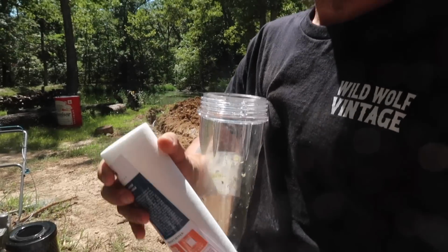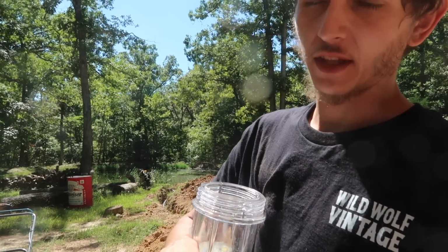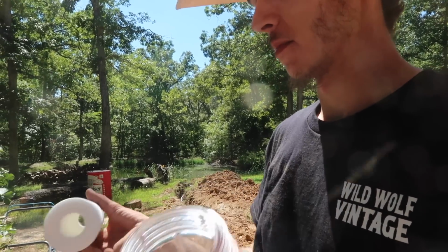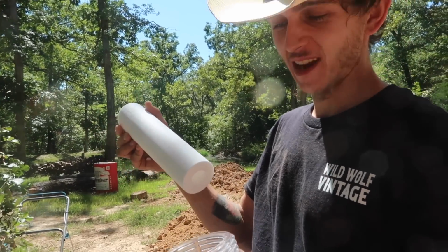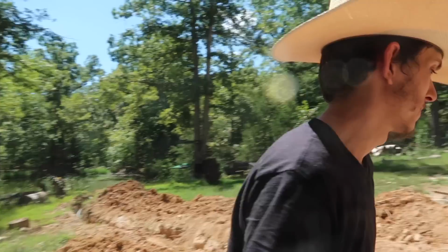I had the filters out of order last time because I added this last one on after everything else was already installed. Basically I just wanted to put another carbon filter on, but we're gonna do it in the right order this time. So I'm gonna start off with the 5 micron sediment filter.